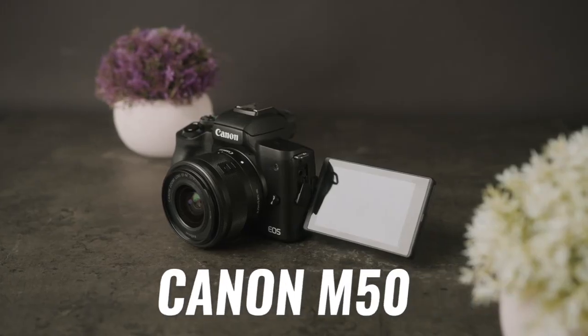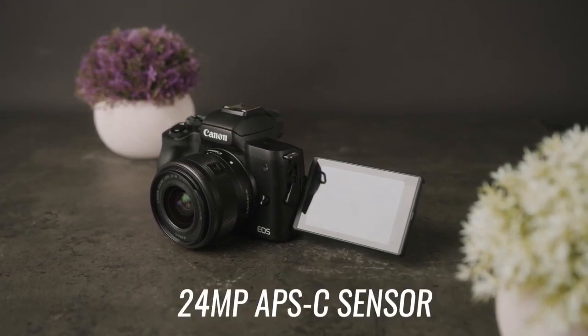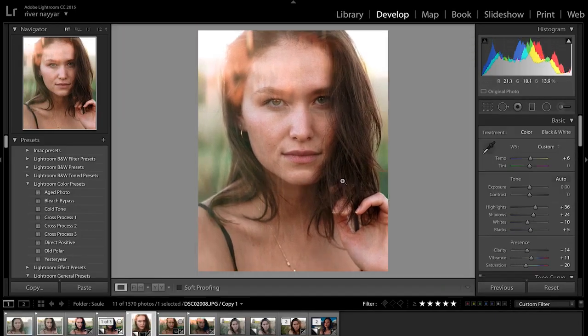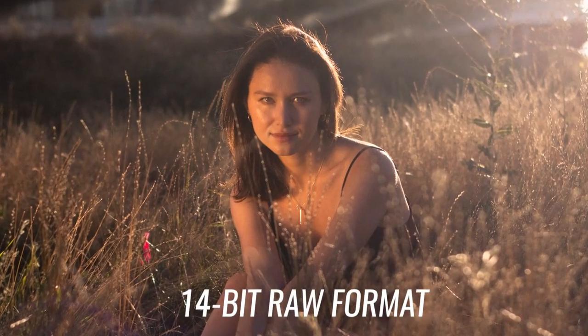If you're looking for a compact photo camera that can also deliver professional level results without making any sacrifices, we have the Canon M50. It has a 24 megapixel APS-C sensor, which is pretty standard for this kind of camera. It gives you a lot of resolution for cropping into your photos and also for printing. With 14-bit RAW, you can easily edit these photos to produce professional results. Plus, the colors right out of camera with the Canon M50 are gorgeous.